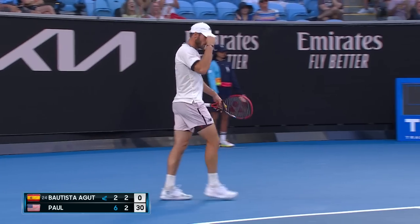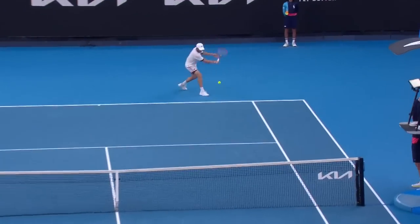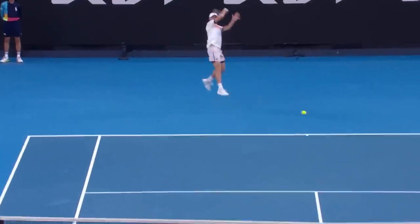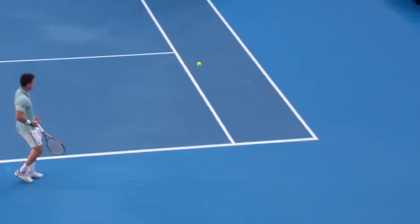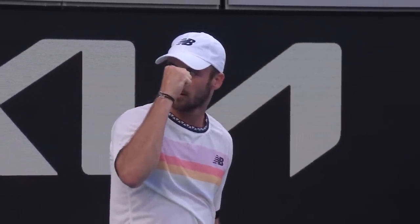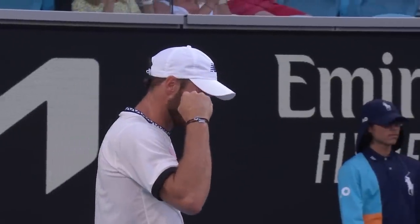Wow. And there's another example of it. Paul comes out on top. Absolutely, and it just shows how determined Paul is at the moment to go with Bautista Agut until he gets an opening, and he was prepared to do whatever it takes, however long it takes. So very much a psychological win for the American.